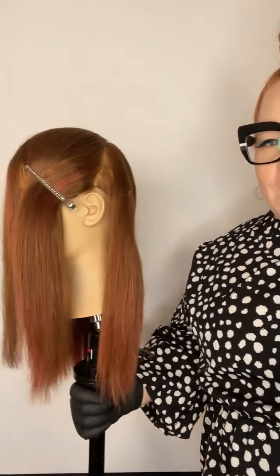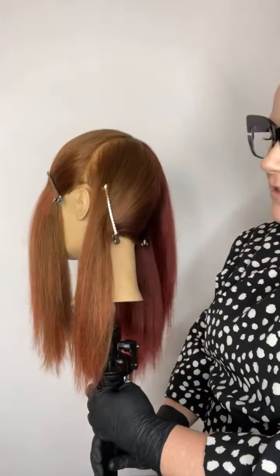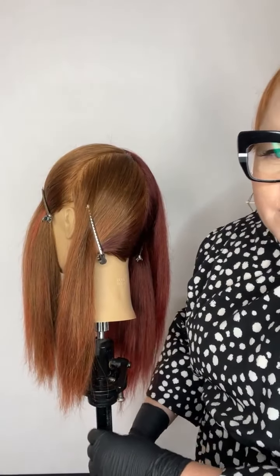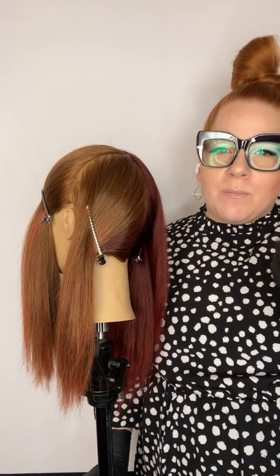All right, so I have a mannequin here for you, my gorgeous, lovely model. Get her positioned. All right, there we go. So we're going to be working with a very classic simple sectioning when it comes to freehand painting. This is a sectioning that I like a lot, especially if I'm not looking for specific high and low contrast, and if I'm just trying to add some brightness and sparkle through the ends.